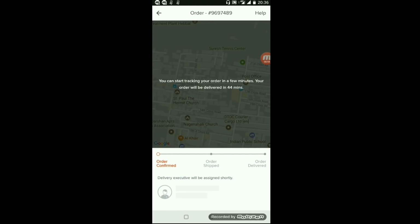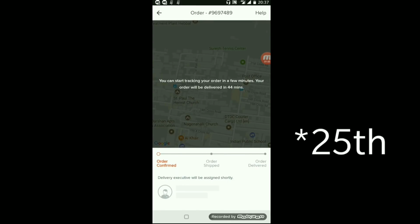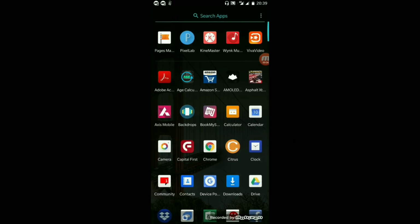So what this does now is, now that my order is placed, it's going to my Simpl account and I can pay this. Today is the 10th, so I can probably pay this on the 18th. That's how simple it is. Isn't it cool? Now let me quickly show you how the interface of the app looks.